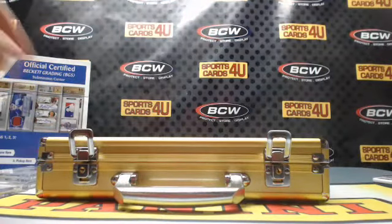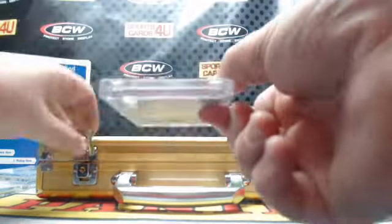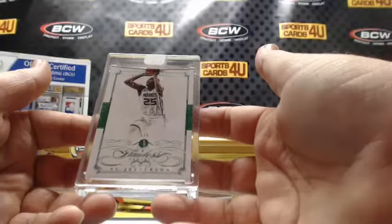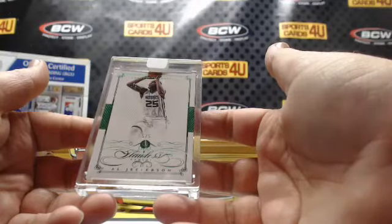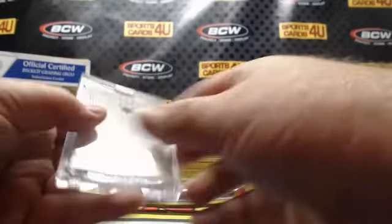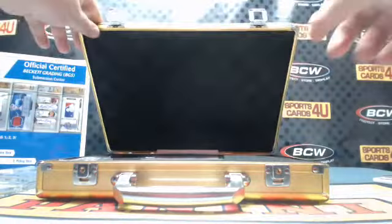All right. Five of five. Emerald gem, five of five. For the Bobcats, Big Al Jefferson. We got the works. Diamond, sapphire, and emerald. Or for the Charlotte Hornets, I should say. Last card!